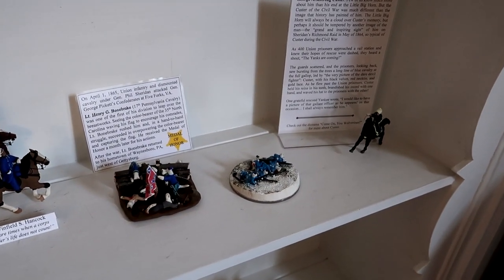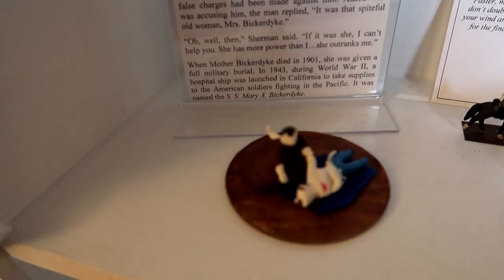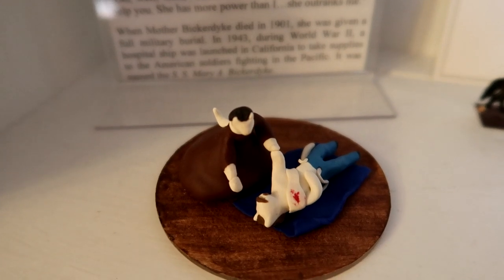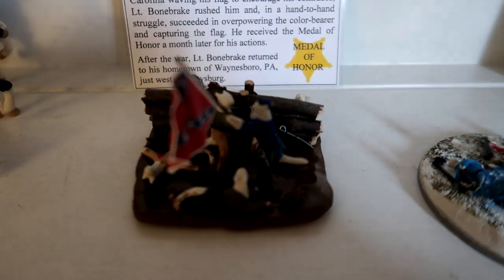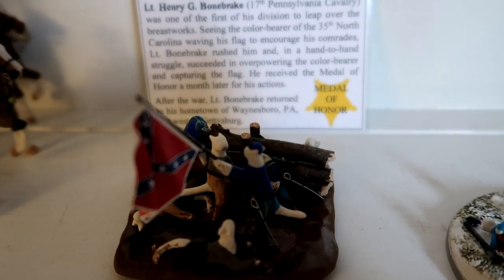There's some tinier tableaus here. This is Mary Ann Bickerdike, who's a nurse that worked with soldiers during the Civil War. This is Lieutenant Henry Bonebreak, apparently single-handedly charged the flag bearer, holding a Confederate flag, and single-handedly wrestled it from him, gaining control of the battlefield.